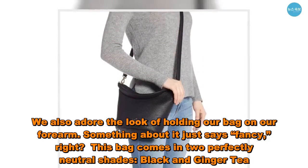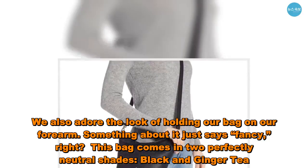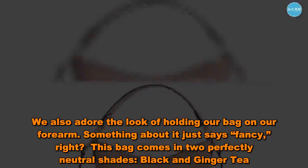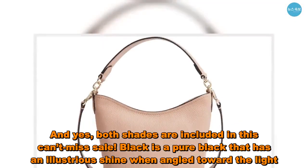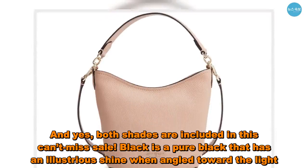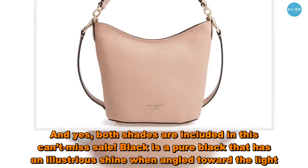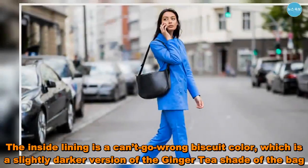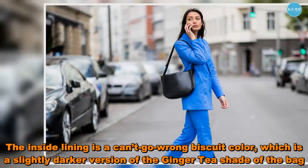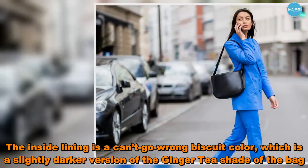This bag comes in two perfectly neutral shades, black and ginger tea. And yes, both shades are included in this can't-miss sale. Black is a pure black that has an illustrious shine when angled toward the light. The inside lining is a can't-go-wrong biscuit color, which is a slightly darker version of the ginger tea shade of the bag.